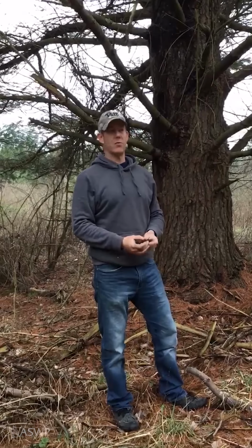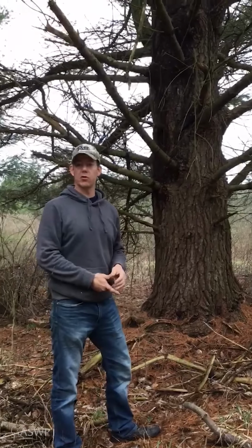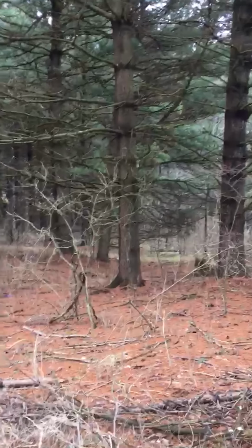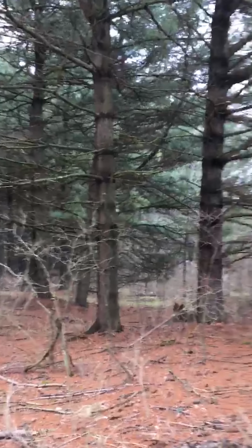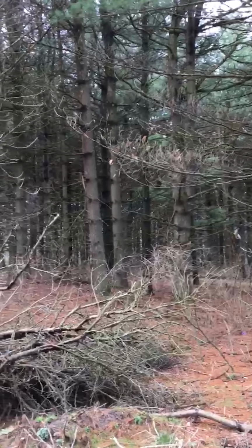All right, so now we've moved out into the wilds here in Western Pennsylvania to look at some mature eastern white pines. As you can see, this is a pretty old specimen, though this is a fast-growing tree. If you look around over here, you can see these trees grow very straight, and they're great for lumber. They are cut and have been cut for a long time for lumber.